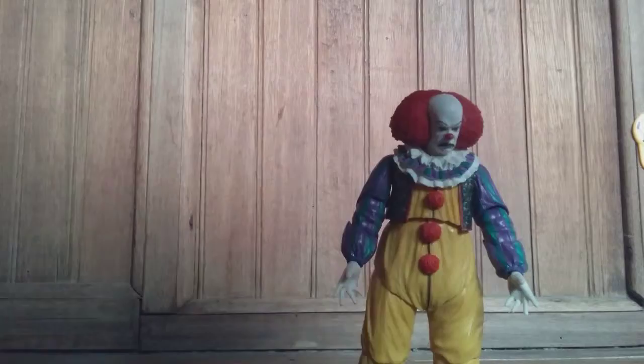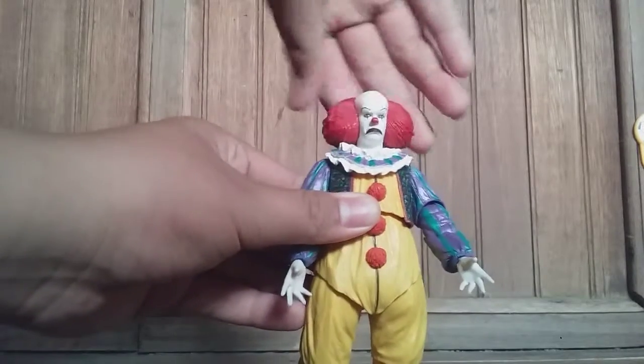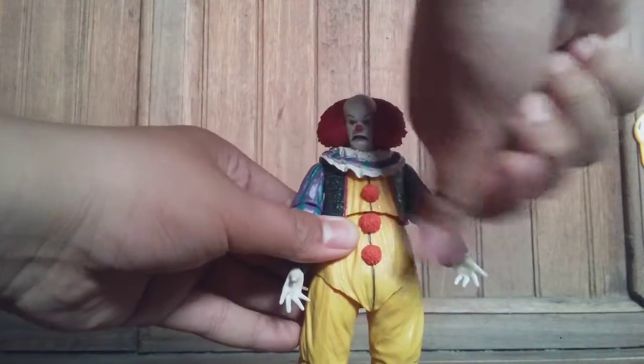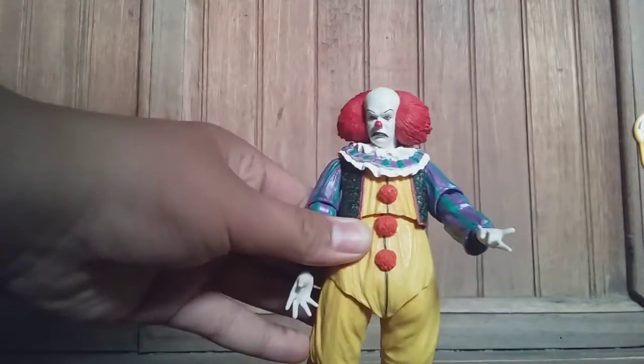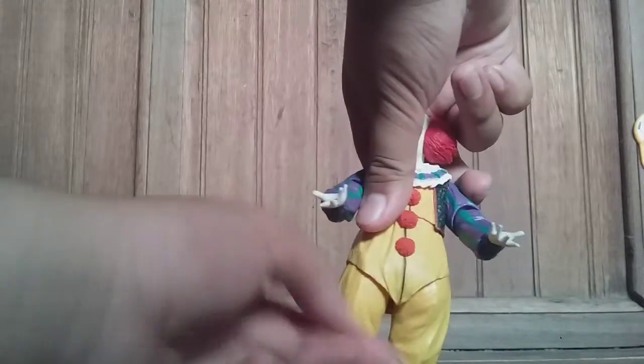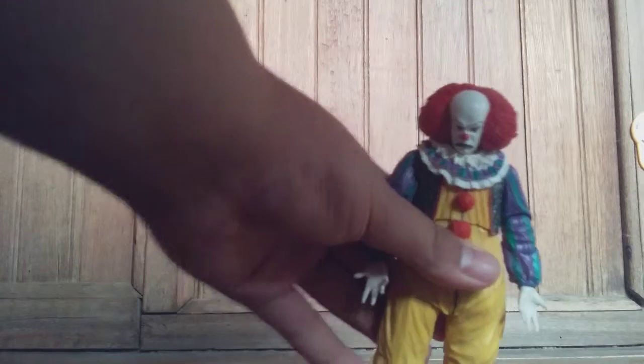Okay, so let's move on and show you the Pennywise. Here is Pennywise, it looks amazing. We have the three colors, the orange. You have the one hand, the open hand. It's made of rubber, and the back is also made of rubber. For that, it's good.